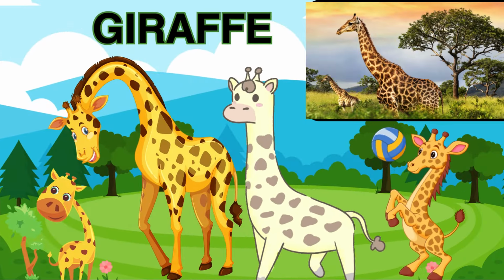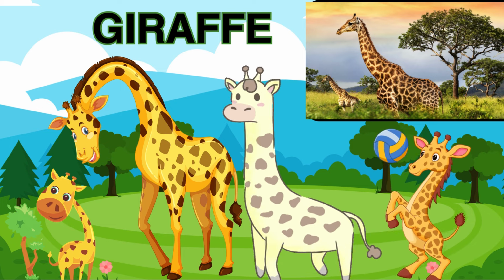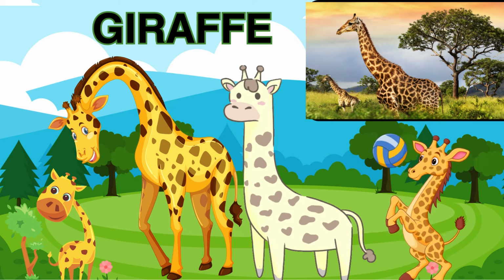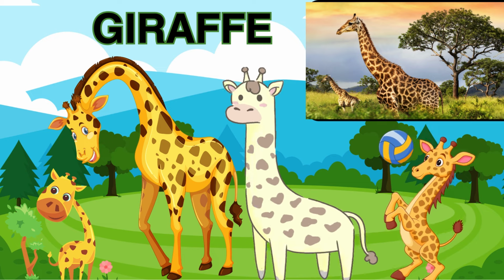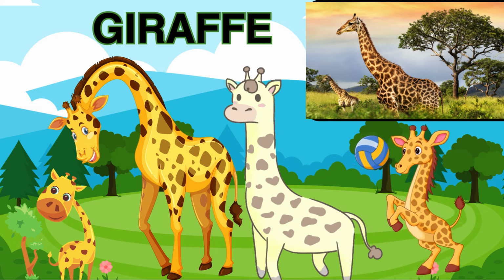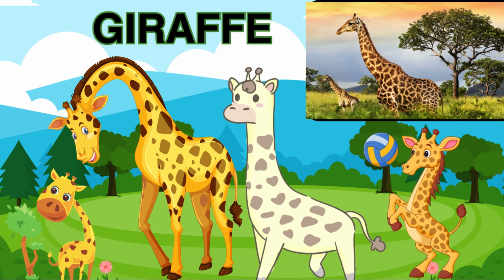Giraffe. A giraffe has a very long neck and beautiful spotted coats. Giraffes are from Africa. They are the tallest animals on the planet and they have super long legs. A giraffe tongue is purple and they have very big eyes too. They use their tongues to pluck leaves from tall trees and eat them.